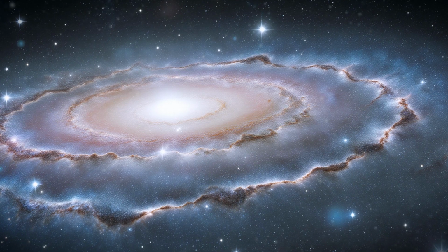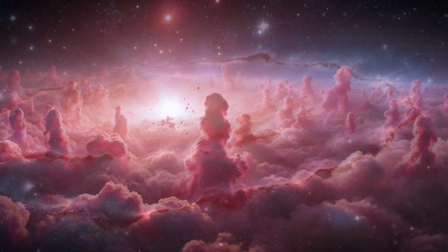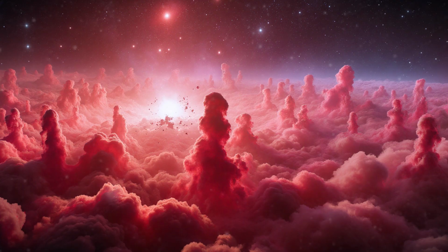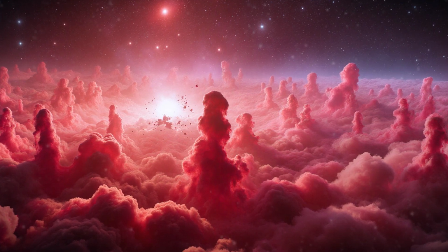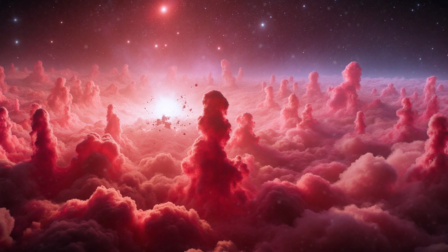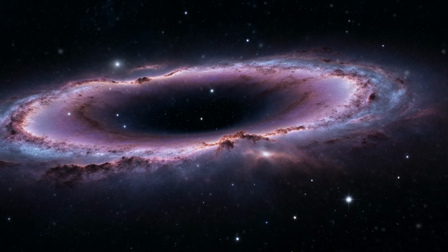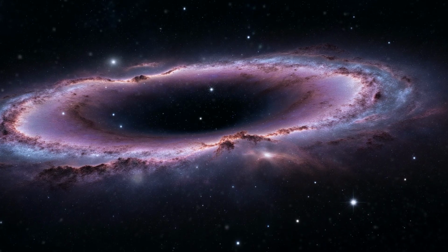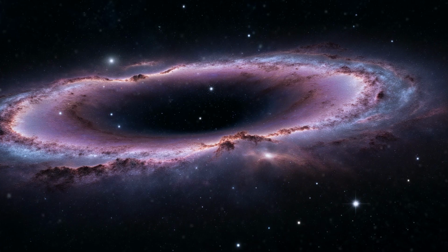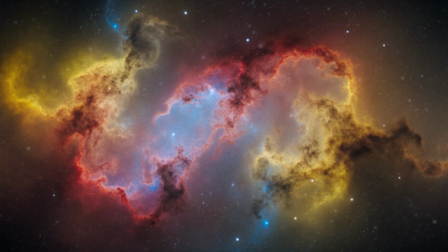Andromeda's future is tied to the Milky Way's. The collision and merger of the two galaxies will be the defining event in the local group's future. The merger will transform both galaxies, erasing their spiral structures and creating a single elliptical galaxy. The process will unfold over billions of years, with multiple passages and increasing disruption until the galaxies finally coalesce.